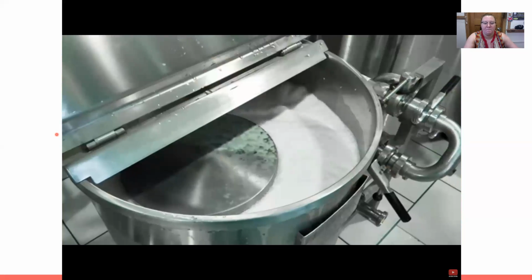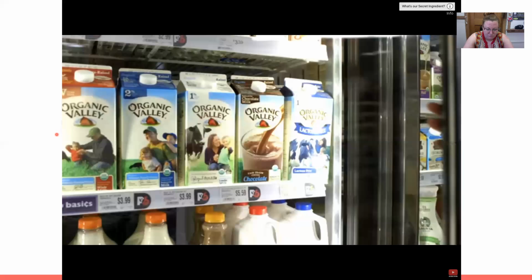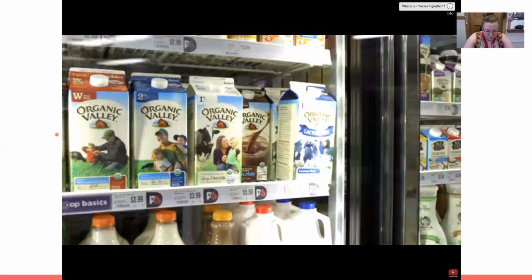The other method is called ultra-high temperature pasteurization, or UHT for short. It's a much hotter and faster process. Raw milk is heated to approximately 280 degrees Fahrenheit, held for just 2 seconds, and then rapidly chilled back to 39 degrees. The big noticeable difference: UHT milk has a shelf life of almost 3 times that of HTST milk, 40 to 60 days from the day of production.